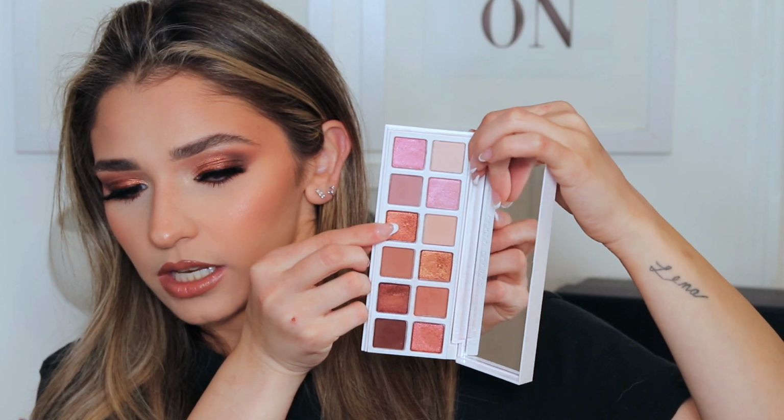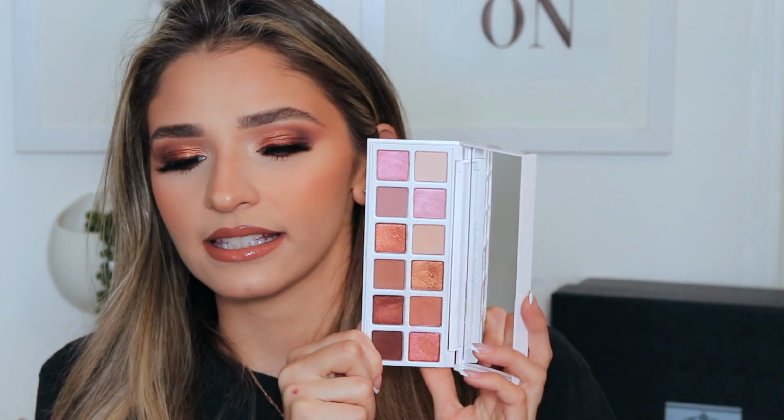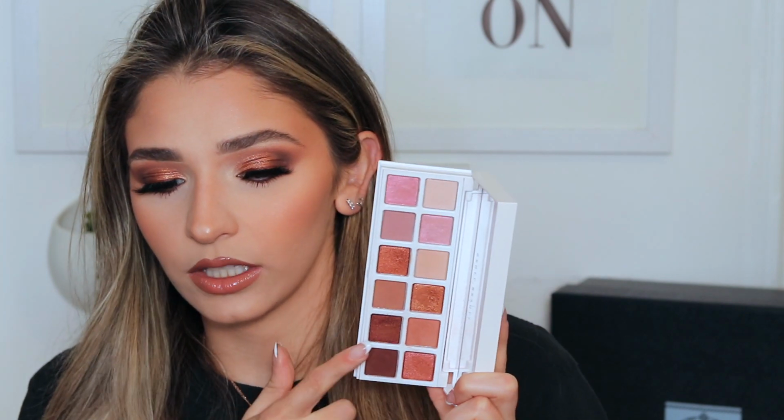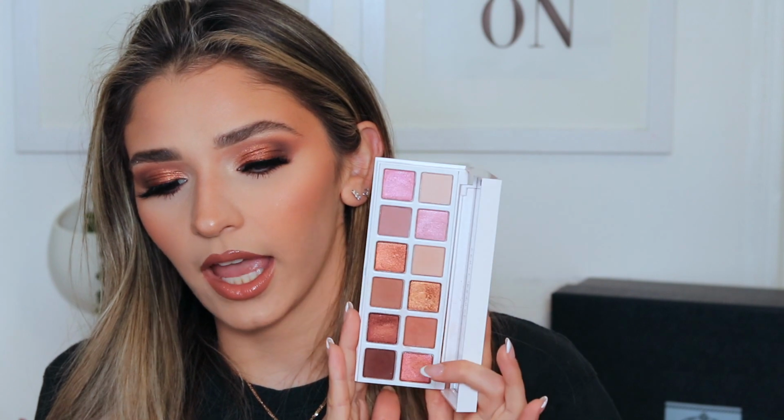I do love this shade right here. I do love this shade. This shade's gorgeous as well. It's a very nice complementary palette because you can use these tones in conjunction with these tones, which I like. I hate a palette where it's just got one random purple shade in it with a bunch of browns. I'm just like, I need something else. You know what I'm saying? But I think that's it.